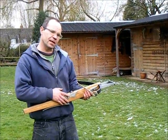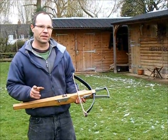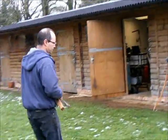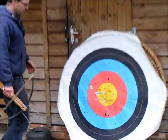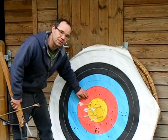What you've seen from that is that it is a relatively slow weapon to shoot in comparison to the longbow, but it has one huge advantage, and that, if we go down and have a look at the target, will be very clear. Extreme accuracy. Where the longbow was the machine gun of the day, this was the sniper rifle.